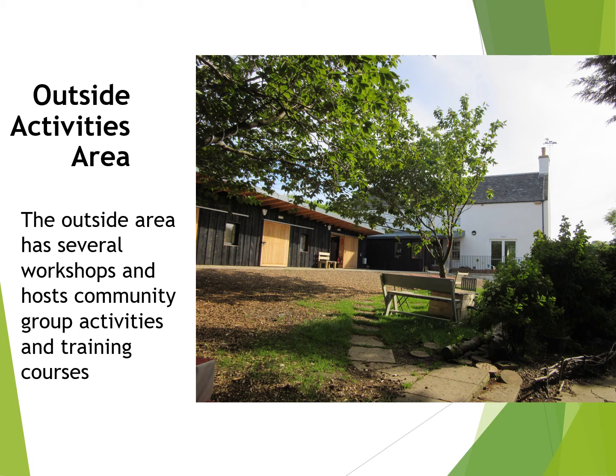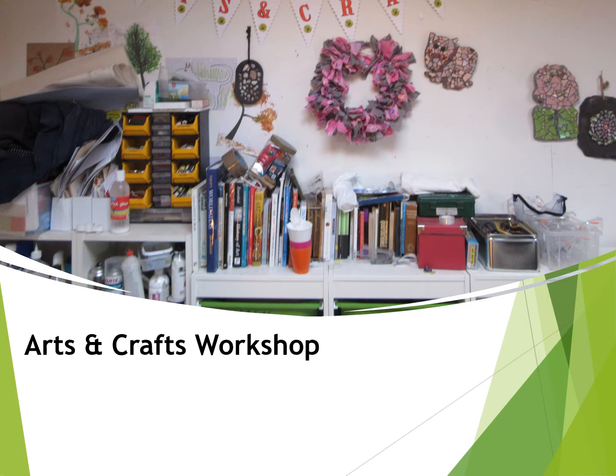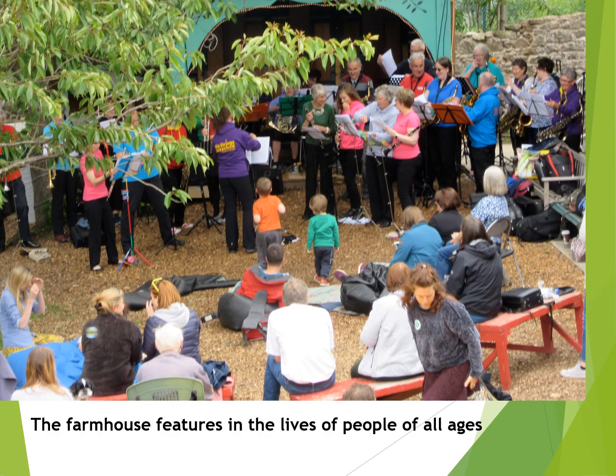This is the outside area, showing the attached workshop spaces. The farmhouse is equipped to host a number of community group activities and to provide training in a range of subjects. The Arts and Craft Workshop is a popular and well-used facility, and there's plenty of good space for outside events and all sorts of gatherings and performances.